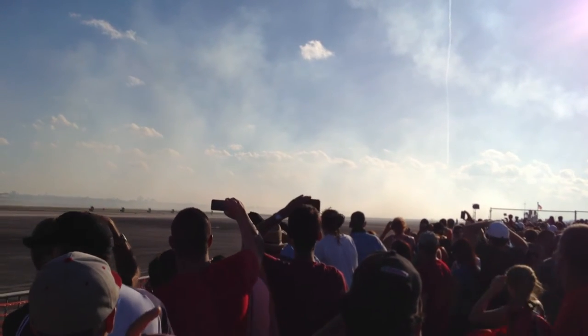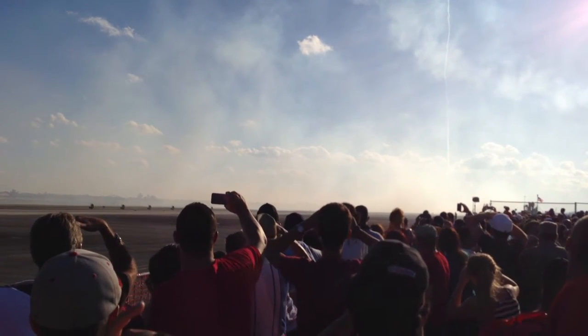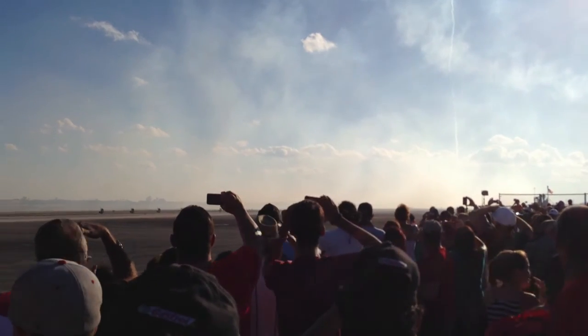Closing on the diamond at more than 500 miles per hour. His job is to overtake the formation directly in front of you.